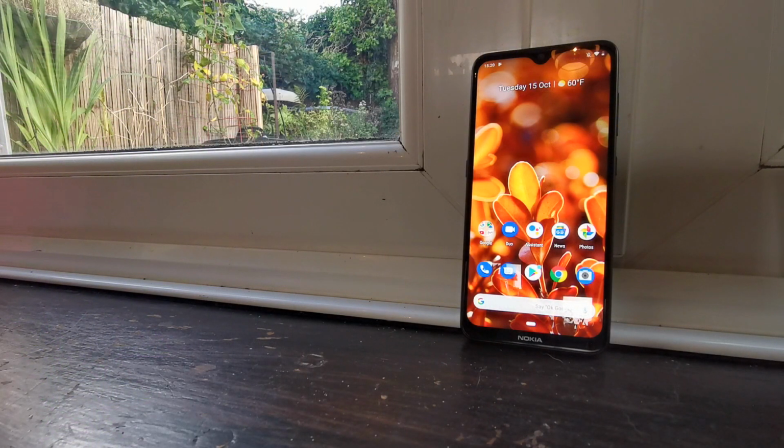So if you're looking for an affordable smartphone with some of the bonuses of a flagship device, then you can do much worse than the Nokia 7.2. Regular Android updates will be a massive plus to many of you, and for the price, the photography experience isn't half bad.